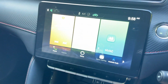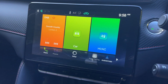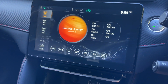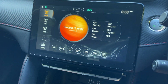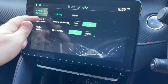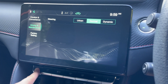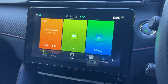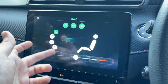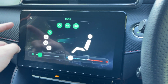Okay, so if we look up quickly we can show you around the infotainment screen. Left hand side is where all your media is found. So you've got your DAB, FM, AM radio, you've got your Bluetooth music there, and also audio at the bottom. We've got a home button just to the left hand side of this toggle, and that will return you back to square one. In here we have a multitude of different car settings, like I mentioned earlier, driving and maintenance, your 3 individual steering modes. In the heating, ventilation and air conditioning, otherwise known as HVAC, this is where you control all the different flows of vents, air conditioning, recirculation, fan speeds at the bottom and temperature controls at the bottom right hand side.